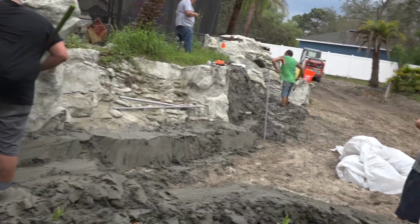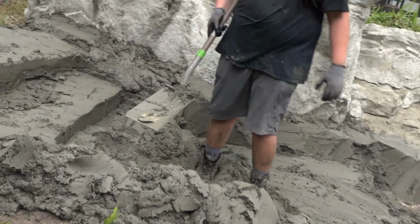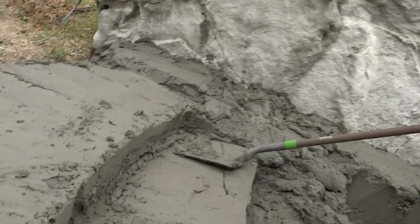All right, I was stacking some concrete with the guys, so I wasn't able to be on camera, but now we're at a little bit of a break between trucks. And look, brothers doing steps without forms. Nice, nice.